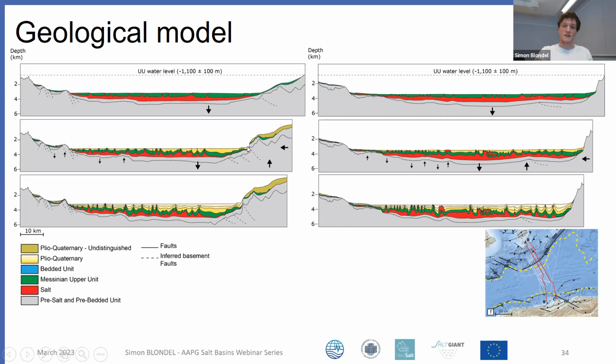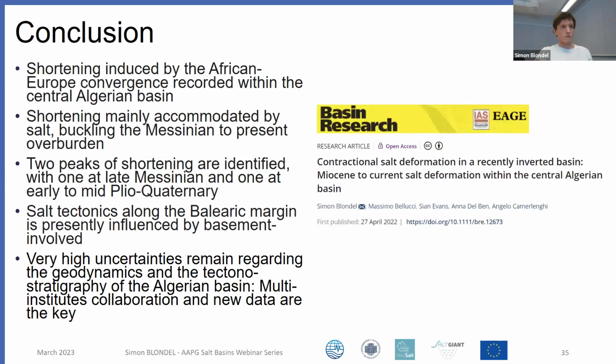And after the Messinian, we have some high aggradation rate, and you have a competition between salt diapir rise and aggradation rate. Where it's happening, when you have tectonic pulses, you manage to still make some salt deformation, because nowadays the Algerian foredeep is too hard to deform the overburden. The salt deformation has shifted outward away from the active margin. And that's what I've just said, I think.